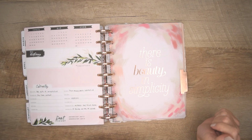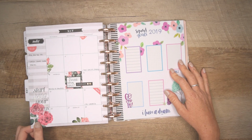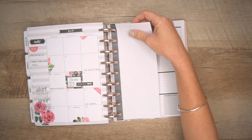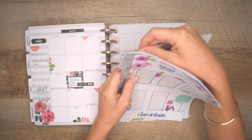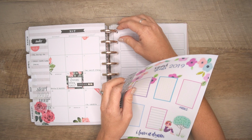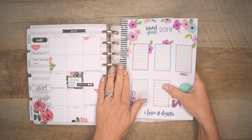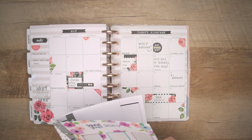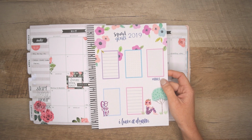Okay, so here's May. Here's the little dashboard, and I wanna share something with you guys. Let's take these pages out. What I do in my planners is any projects that I have done that month, I put them in the monthly. So first, let me share with you this little Squad Goals 2019 page.